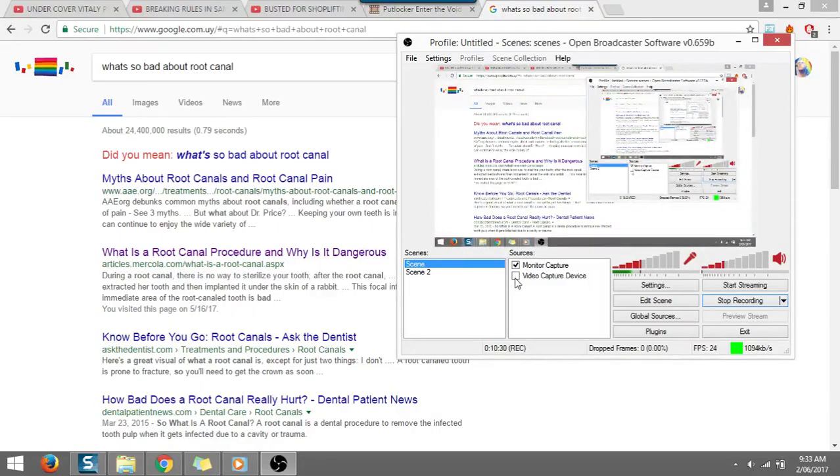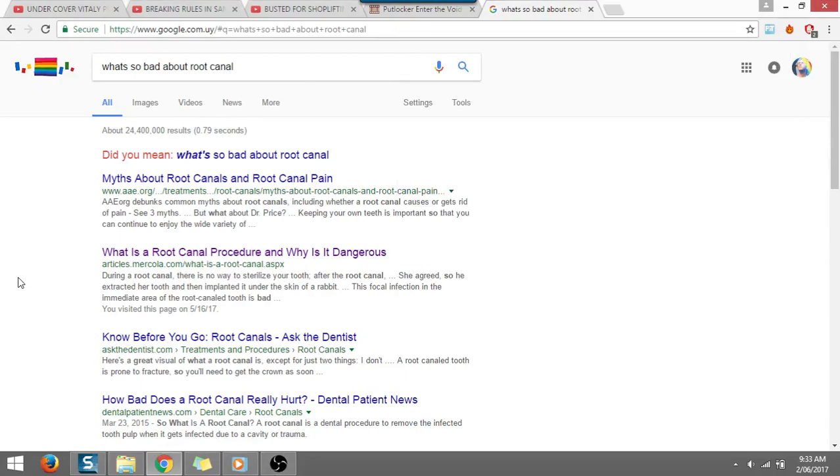Luckily I've got my OBS so I can just switch straight to it. So we're going to just go to what's so bad about root canal. Oh sorry, I've got to change it onto the screen. One second. There you go. Should be able to see my screen now. And here's the article that I found.